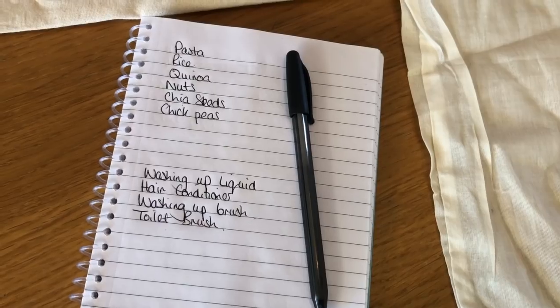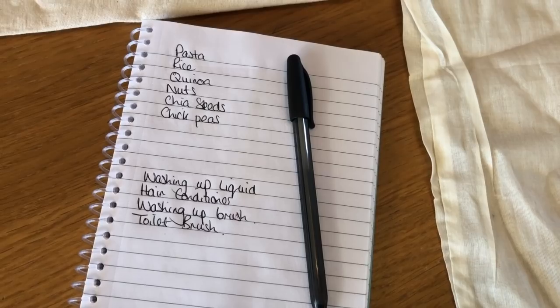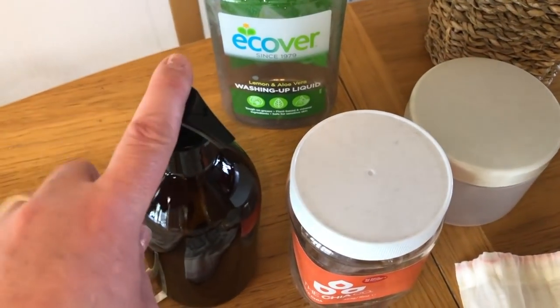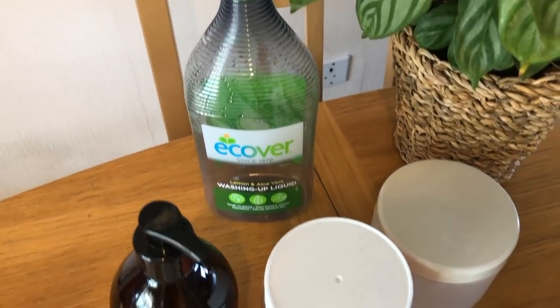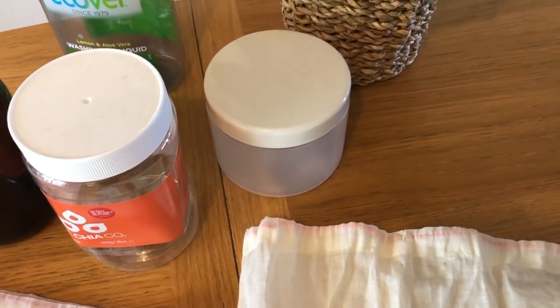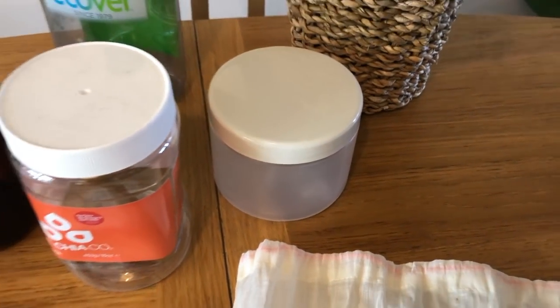and I've made a list of all the things that we need to buy. So this is the list that I've made. These are the bags that I'm going to take with me. I'm going to get pasta, rice, quinoa, and some chickpeas. And then I'm also going to refill a hair conditioner, some washing up liquid, some chia seeds, and hopefully I'm going to get a nice pot of nuts as well.